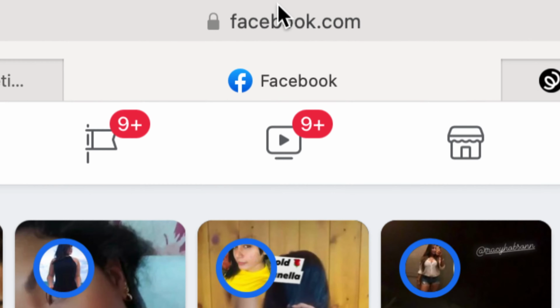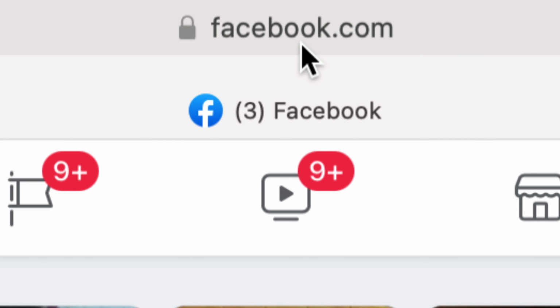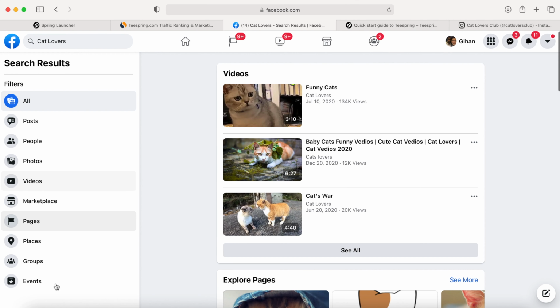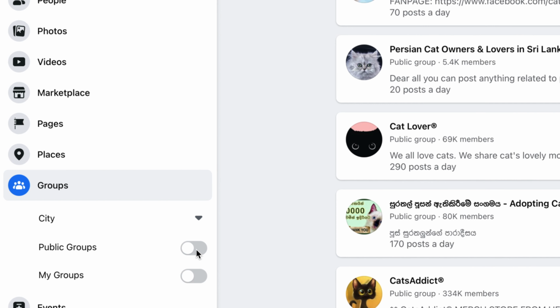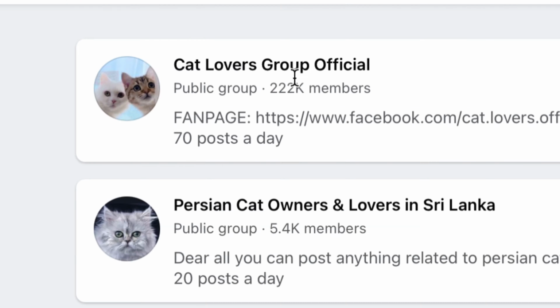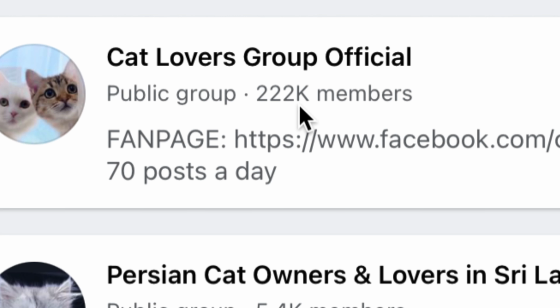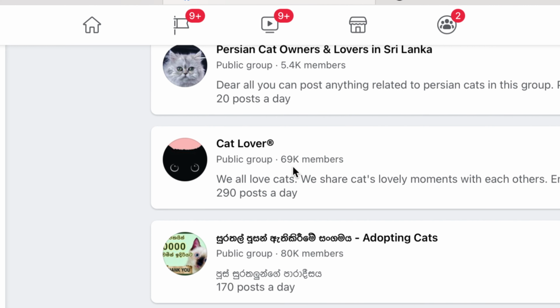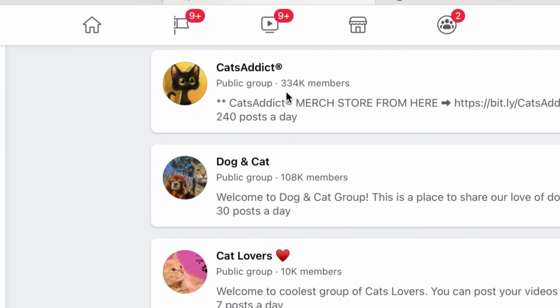You have to come over to Facebook.com, and I hope all of you have an account. If you don't have, you have to create one. And here you have to search for cat lovers, and over here you have to choose groups and choose public groups. So go over to each and every one of these groups, click here to join these groups, and as you can see here there are 222,000 cat lovers, okay? Here 5,400 cat lovers, here 69,000 cat lovers, here 80,000, 334,000 cat lovers, 108,000 cat lovers. There are thousands and thousands of people who love cats.